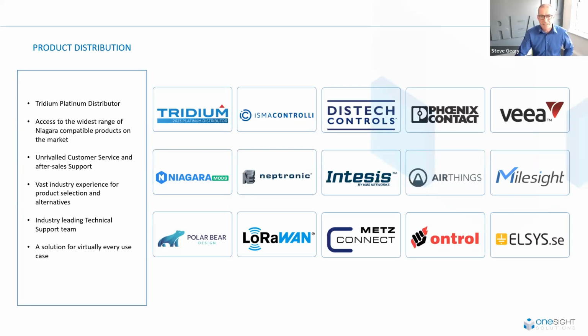The VIA Hub is actually slightly different to the other controllers, because this will be the first product that's been released with containerized Niagara on board. So Niagara will sit as a Docker container on board that controller. That will be the first subscription as a service model that will also incorporate LoRaWAN on board and 4 and 5G capability. So something very unique to the market space.